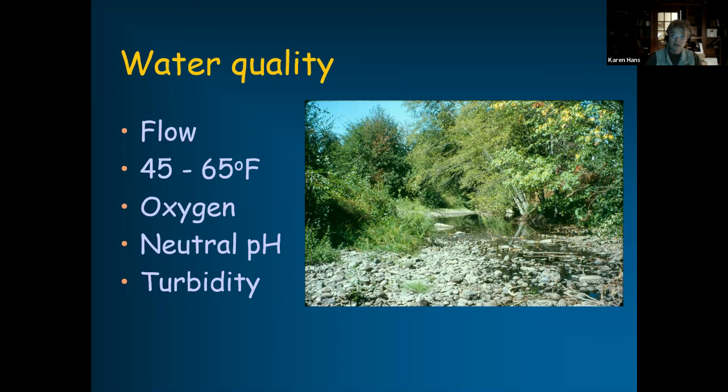However, if you get too much and it starts to affect the fishes, or an aquatic insect that has gills, or a salamander that has gills, it starts affecting their ability to respire, just like a sandstorm or a fire. Think of the smoke we had and how hard it was to breathe when you went outside. That turbidity can affect the fish and other aquatic life in that way.